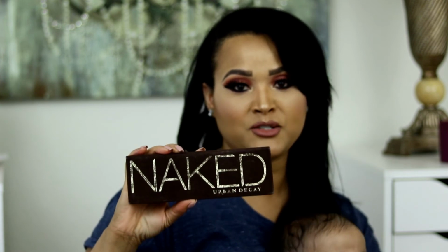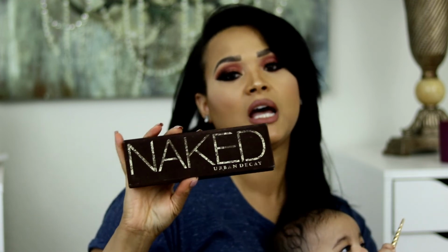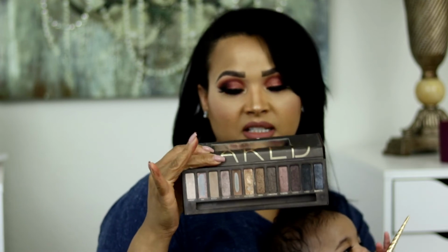And then check this out. Boom, this is my original Naked palette that I got years and years ago. You'll know when you see it. I loved it to death. It was time for this one to be retired, for me to start over with a new one. So I did. I'm gonna lay that one to rest.